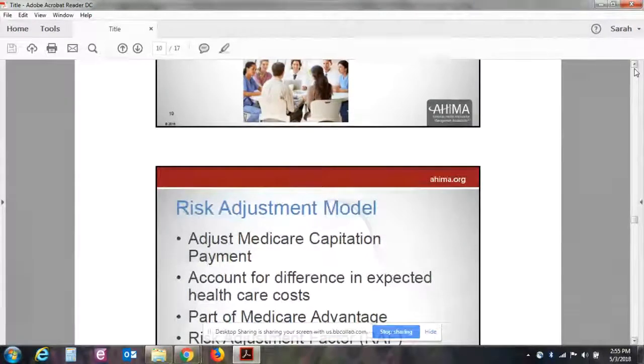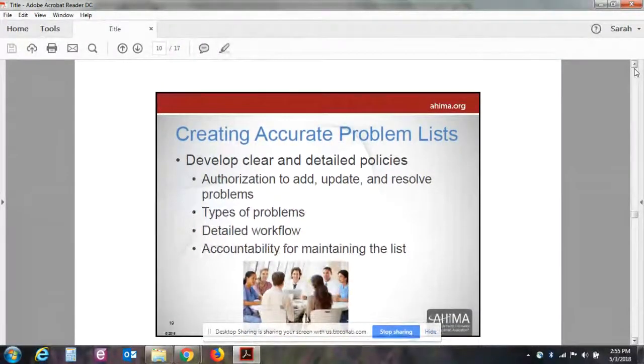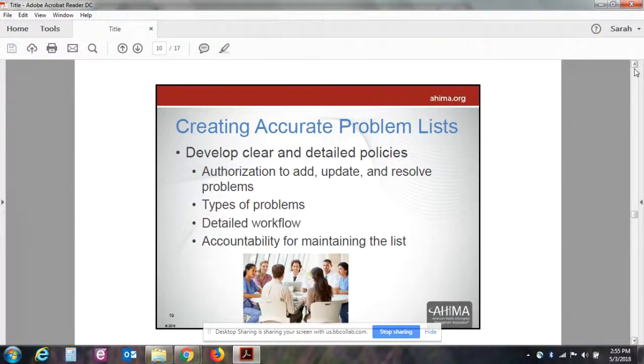So then she also talked about creating accurate problem lists, and how you do that: develop clear and detailed policies, authorization to add, update, and resolve problems in the problem list, types of problems, identify them, detailed workflow, and accountability for maintaining the list. And I think that's probably the biggest issue, is you have to identify who's accountable. Who's the captain of that ship?